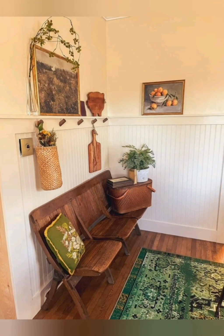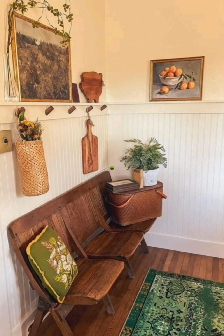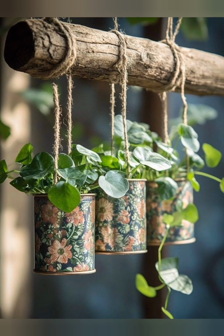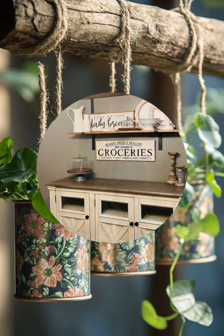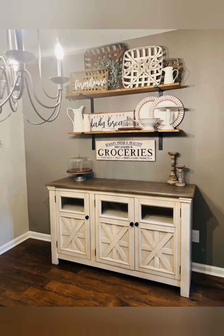The features of rustic farmhouse decor: use natural materials. Wood is a dominant element, especially weathered or distressed wood. Use of stone, metal, linen, cotton, and jute brings texture and warmth.